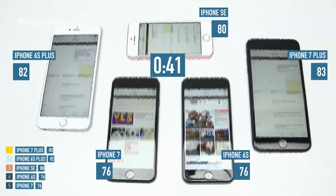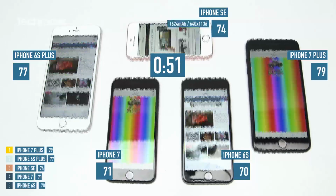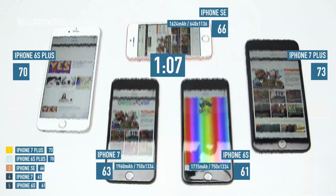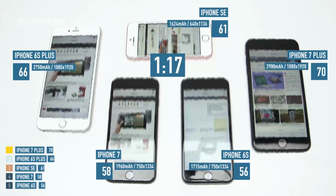So there are 3 sizes of iPhone available at the moment. The smallest is the iPhone SE with a 4-inch screen, while the iPhone 6s and the iPhone 7 sit in the middle with 4.7-inch screens. There's also the iPhone 6s Plus and the iPhone 7 Plus, which both have 5.5-inch screens.